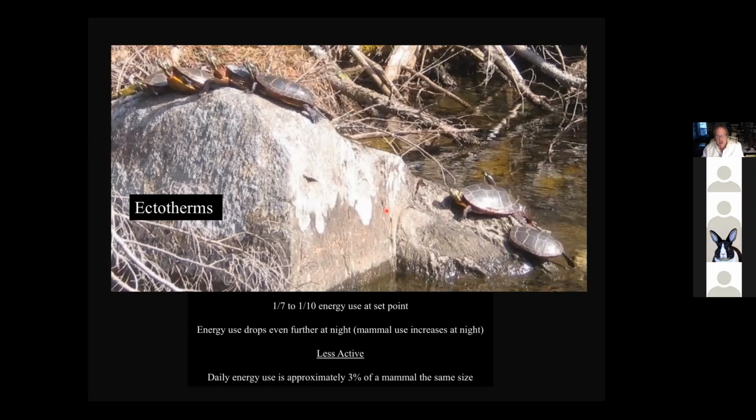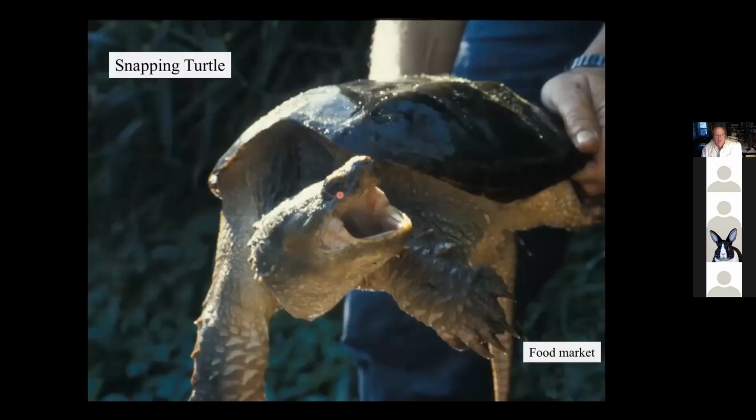And then, of course, at night, the turtles cool down, which makes them even more efficient. They'll just cool down with the temperature of the water at night. And so if you put that all together, overall, they use only about 3% of the energy that a mammal or a bird would, of approximately the same size. So that's a big increase in efficiency compared to us warm-blooded creatures.